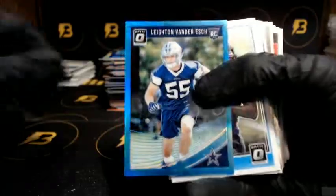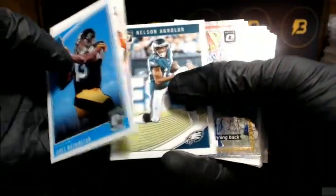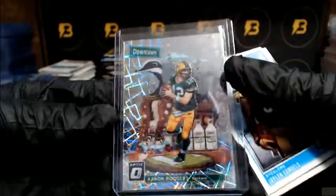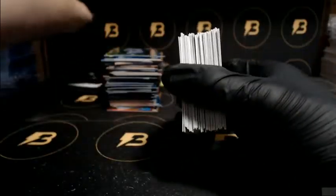Hines to 149 for the Colts. Van Der Esch to 299 for the Cowboys. Thomas for the Texans. Sanders for the Lions, MVP. Maybe another downtown. We got Aaron Rodgers for the sixth straight case. We got two in a couple of those cases, too. All right, still looking for one more auto.